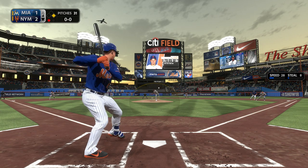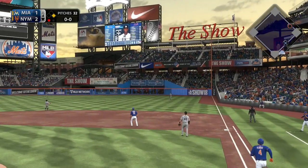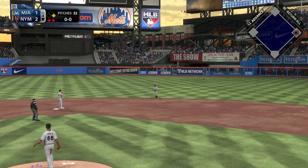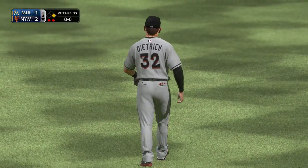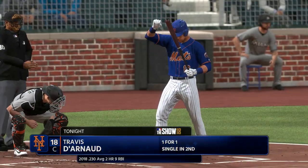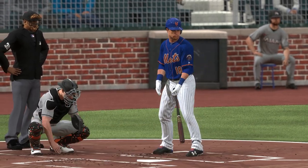Standing in now, Wilmer Flores, as he lifts it in the air, out to shallow right field. Dietrich takes it in a few steps, two down. Up next for the Mets, catcher Travis d'Arnone comes to the plate now, a base hit in his first trip.